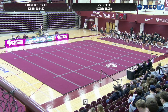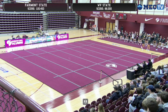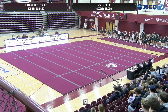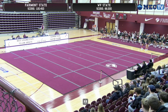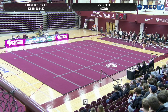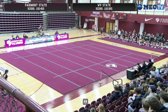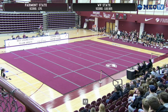In the 6th element heat, West Virginia State 6.275 and Fairmont State 9.05. In the open heat, West Virginia State 8.175, Fairmont State 9.725, which I think might be a career high or a season high for that. The event total for West Virginia State 36.925, Fairmont State 50.20. That brings our meet total: West Virginia State 122.925 and Fairmont State 170.650.